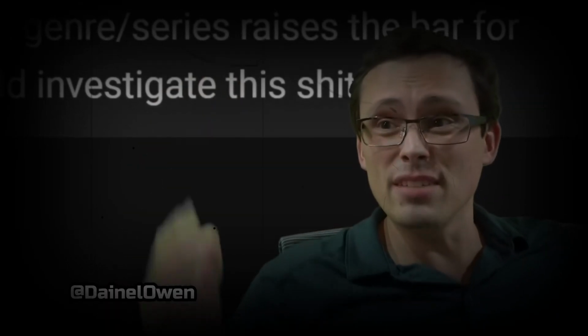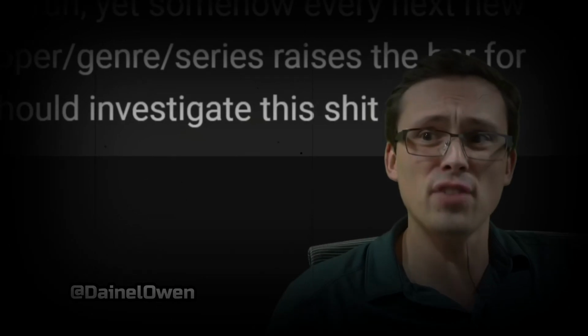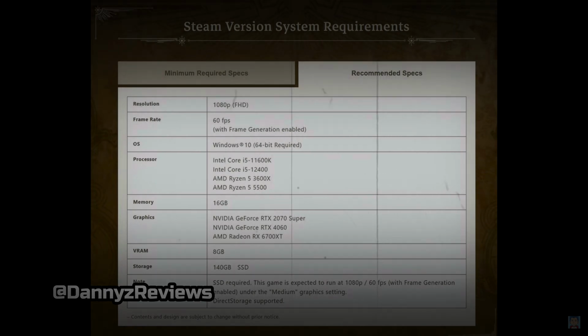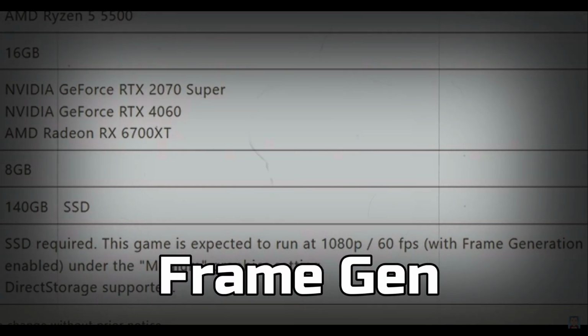I'm starting to think that game devs are in agreement with GPU manufacturers, probably putting some invisible bloat in their games just to tank frame rates and sell newer GPUs. These are the official PC specification requirements for Monster Hunter Wilds. Yup, in order to play this game at 1080p with medium settings, we're expected to utilize frame generation.